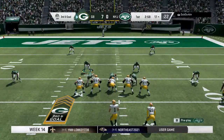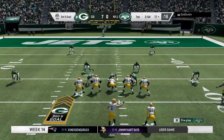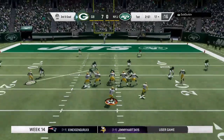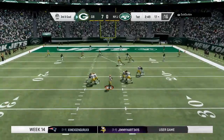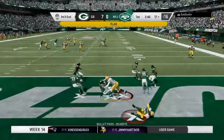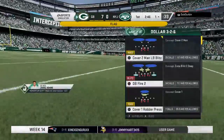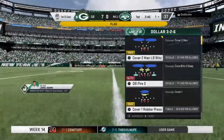It's 3rd and goal. 90 in the mud. There we go. Now back to throw. And it'll be intercepted. Snags it for the pick. And a big turnover there as his guys will get the football back.